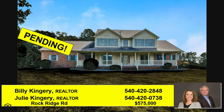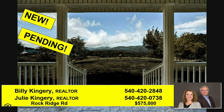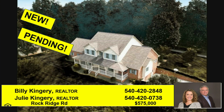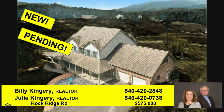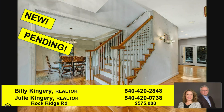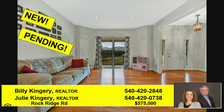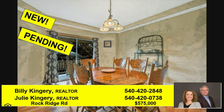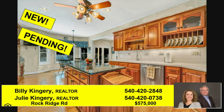It's a 4-bedroom, 3 full bath home. Great picture there. 5,835 square feet of finished living space. If you look through those patio doors there, you can see the mountains off in the distance. You can see the nice floor plan, updated kitchen.